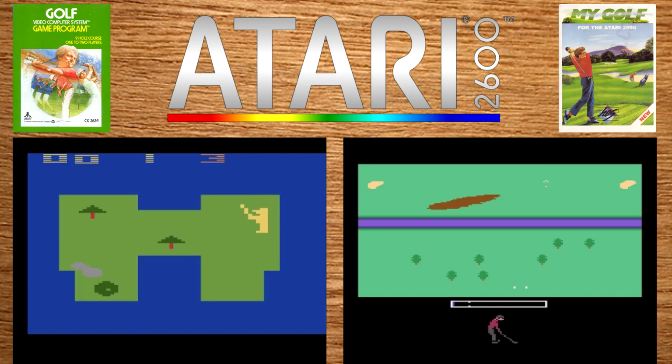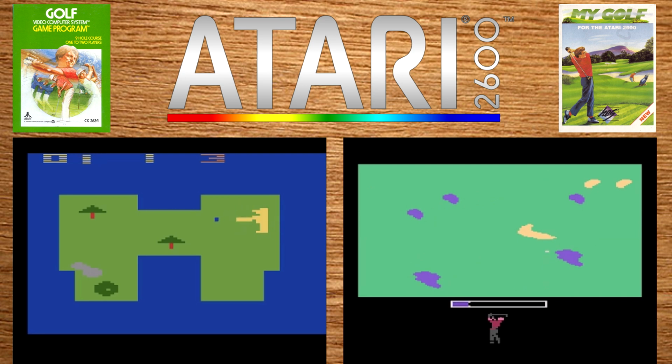When people choose to mock the Atari 2600, Golf is often one of the games they like to bring up, possibly because of the simplistic graphics and sound, but mostly down to the absolutely bizarre control method that you'll struggle to make any sense of, even after reading the manual. It's fair to say that Golf is an extremely rough approximation of the sport.